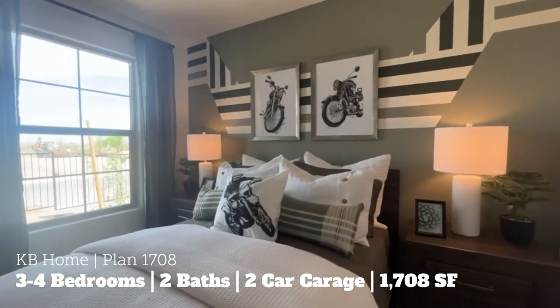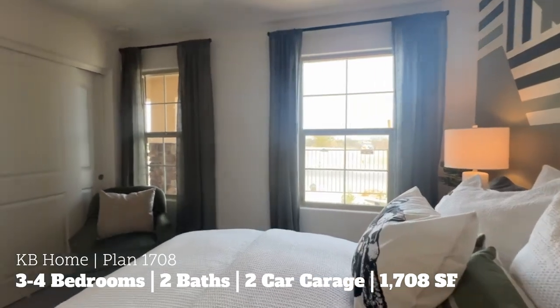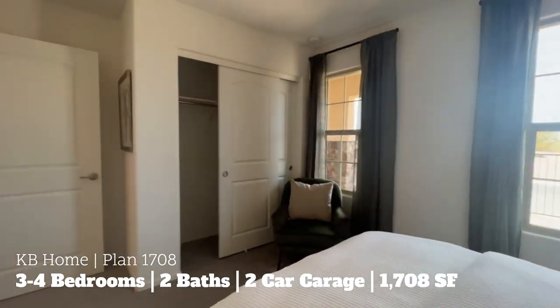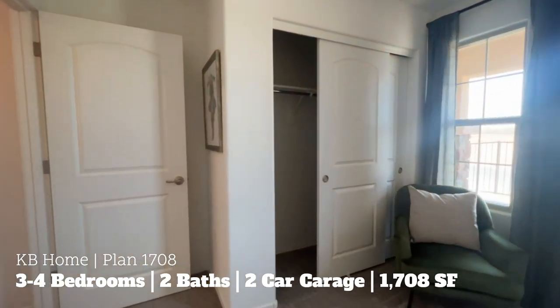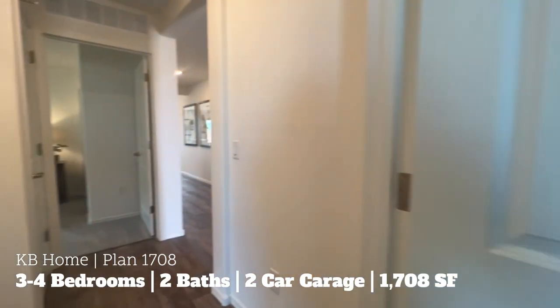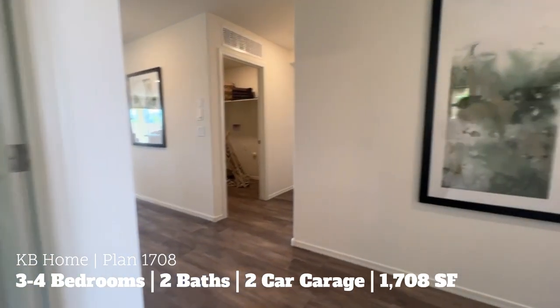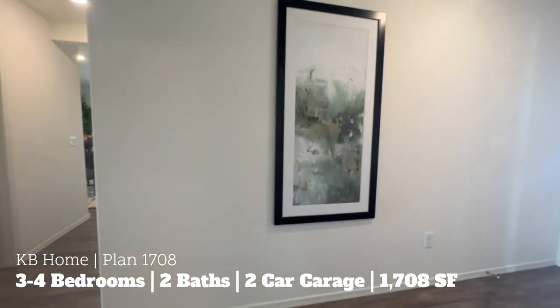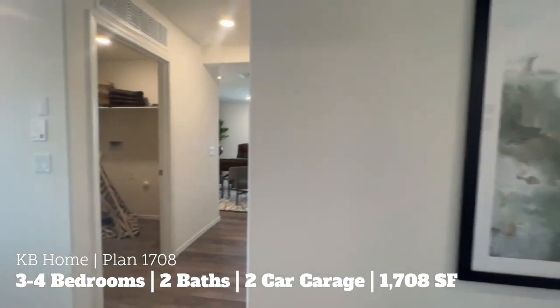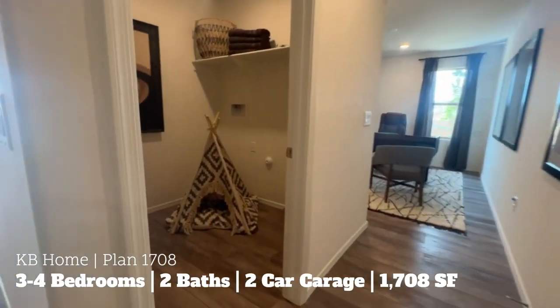Rancho Sahuarita is home to a water park, a lake, tons of amenities like fitness centers, kids clubs, and much, much more. If you'd like to schedule a visit to go in and see one of these homes, feel free to contact me and I'll be more than happy to guide you every step of the way. Now, other than that, enjoy the tour and welcome to your new home.